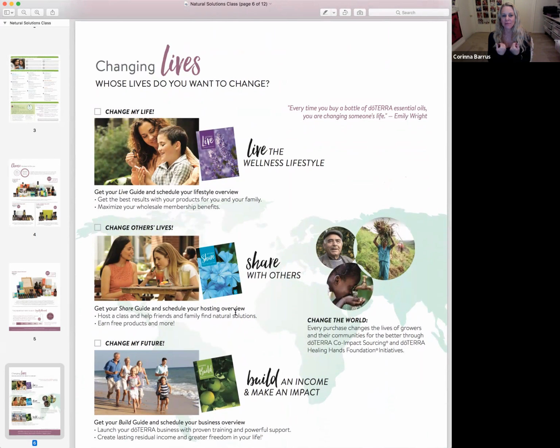So really the biggest thing is to change our own lives and the lives of our family, to live a healthy life so that we can be the best that we can be. We can live our purpose. If we don't have health, we are not able to do the things that we can do when we have our health. And so really having a solid rock foundation of great health is just going to support us in every area of our life.